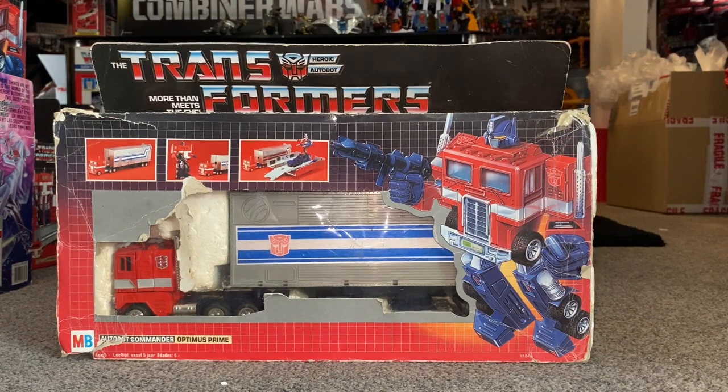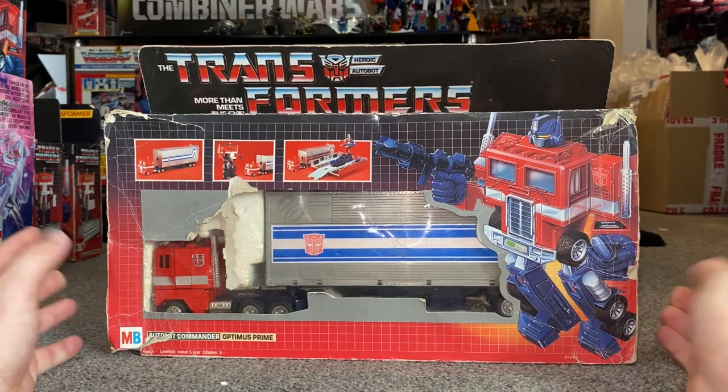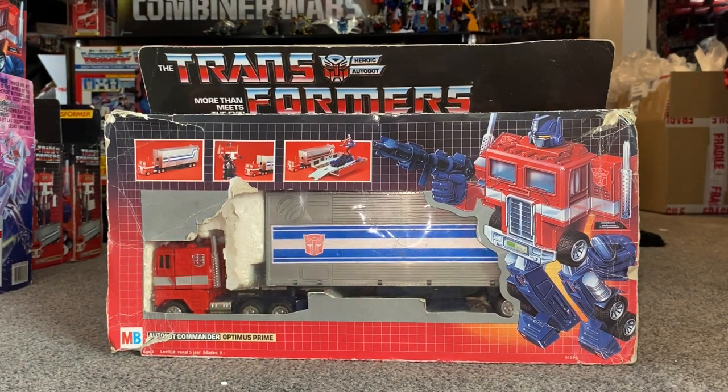Right then, so here we are, version number 9, 1985. This is again a generation 1 Optimus Prime figure, and this came out, as I've just said, a year later. And the main reason for this is again due to licensing issues, because basically across mainland Europe, Hasbro merged with Milton Bradley, and of course that's what the MB is.